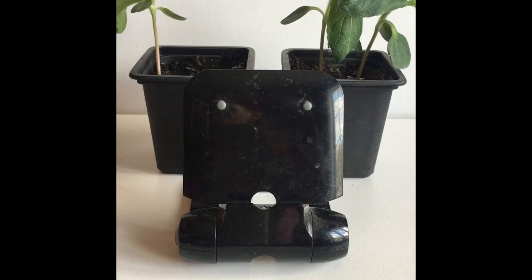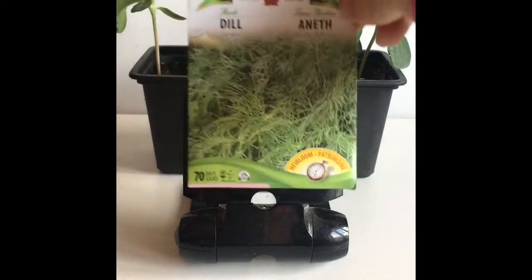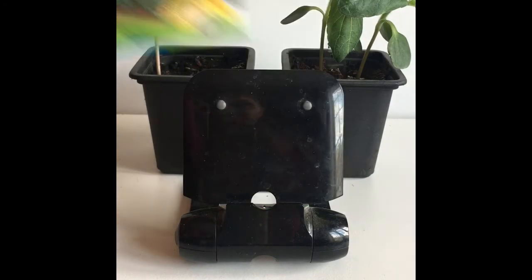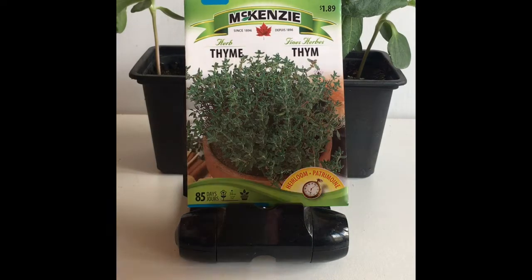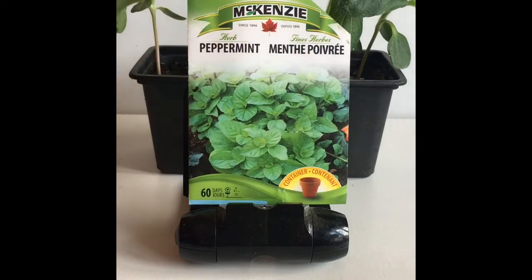Next on the herb docket list is sage. Gotta love my sage. Goes with all my chicken and a lot of my dishes. Love, love, love the fern leaf dill. I love dill. And my most favorite of all favorites is thyme. I got so much thyme in my garden. It's not even funny. This is my favorite herb on the block. Thyme. Woo! Go thyme. And last but not least is peppermint, which is the plant.